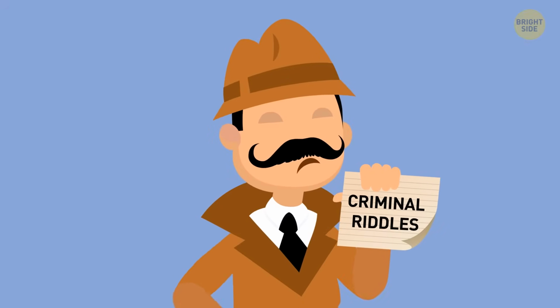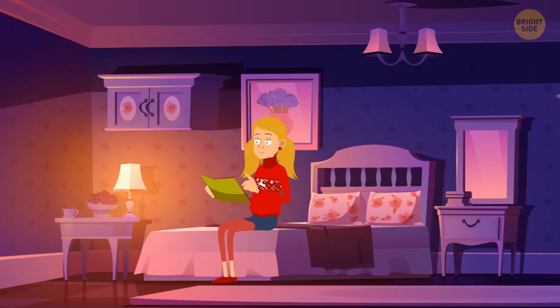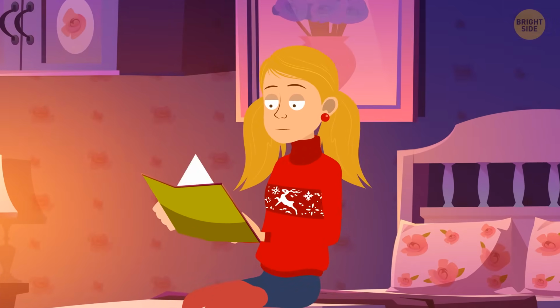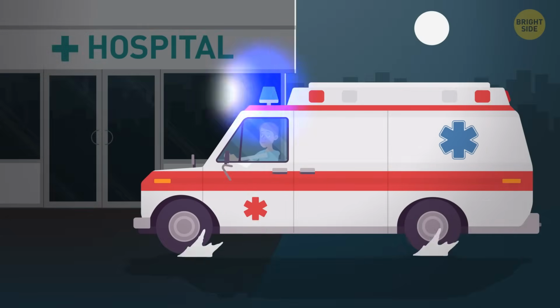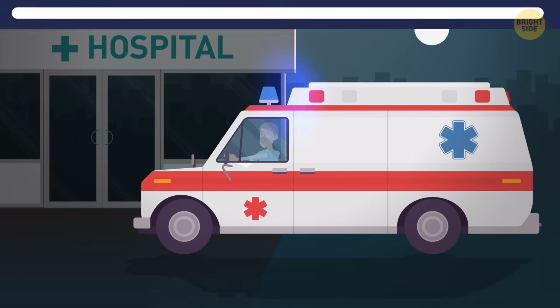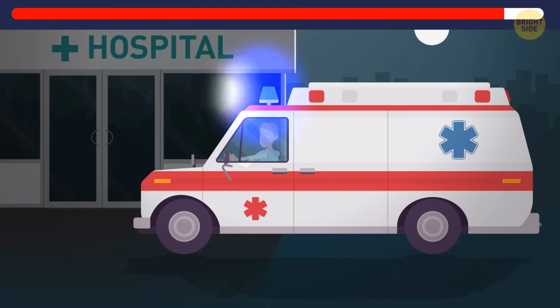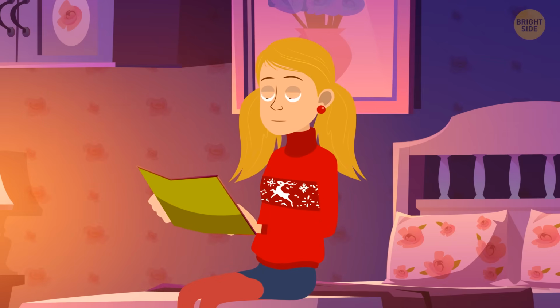Would you make a good detective? I have some cases for you to crack. A young girl, Juniper, was spending her evening reading a book. She didn't eat anything. She didn't drink anything. Still, she suddenly felt bad and called the doctor. It turned out she got poisoned. But how? Juniper occasionally licked her fingers when she needed to turn a page. The poison was on the book's pages.